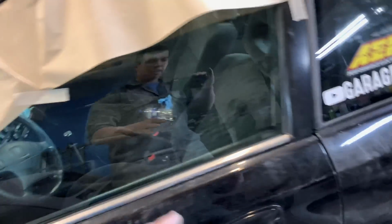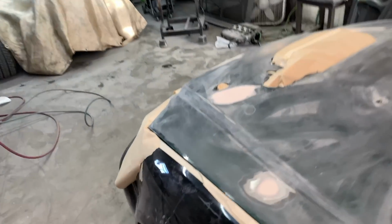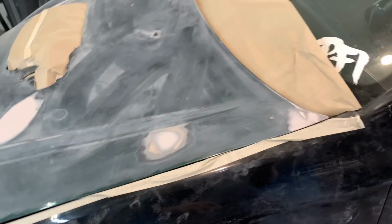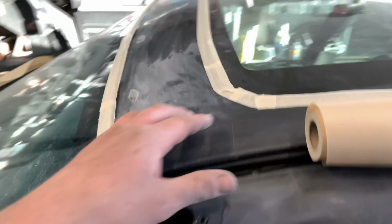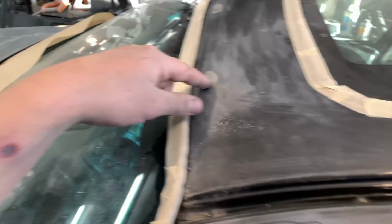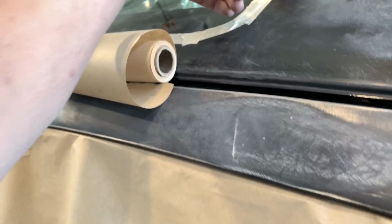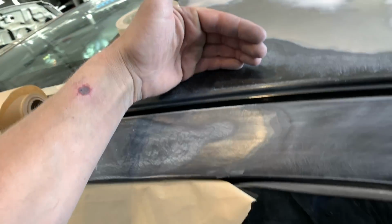So I'm taping everything off, and I forgot about this area here, which sucks. The nice thing is, because we're not priming the whole thing, I can kind of get sloppy with the tape. Like up here, instead of taping on the line, none of this needs to be primed. We're just gonna prime the bare spots in the primer. So that's nice. Don't have to get super fancy with that.